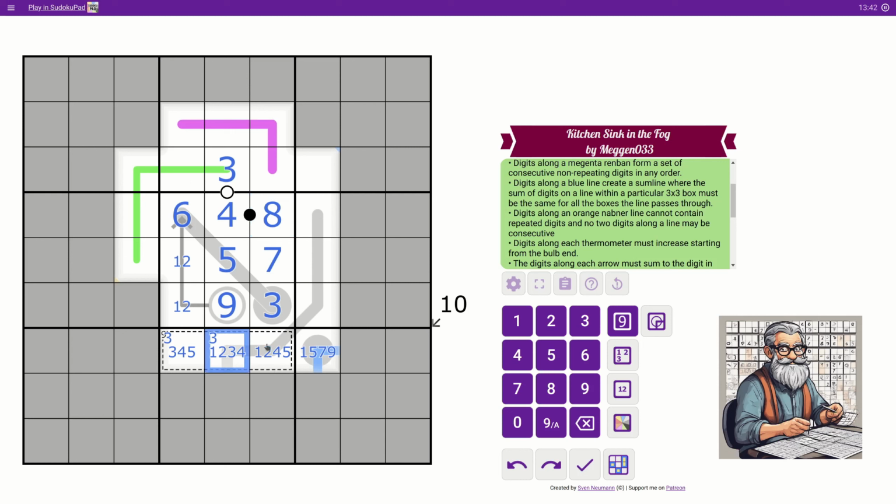Which means that this is neither 3 nor 4 anymore. But we said that we need a 3 here, so this has to be 3. It seems to be a 3 puzzle. Now we see 3 things.